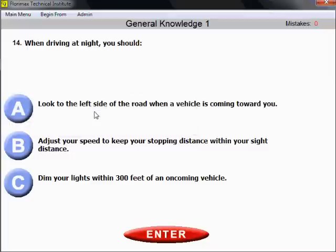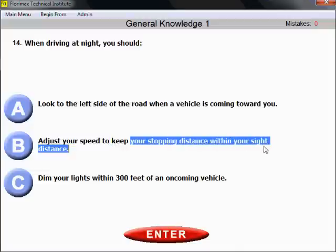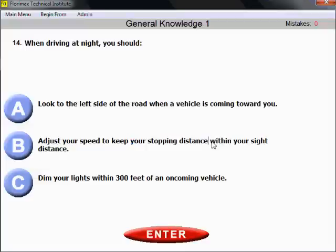Question number 14. When driving at night, you should... What you should do when you drive at night? You need to adjust your speed in order to keep your stopping distance within your sight distance. That's how you need to adjust your speed when you drive at night and you cannot clearly see.